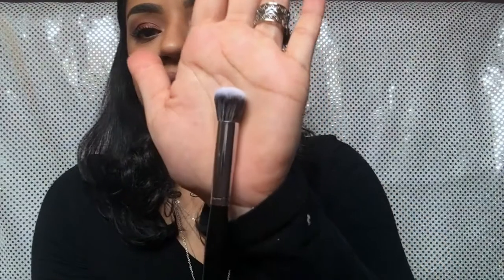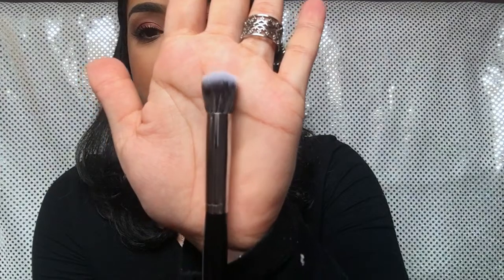And then the last one I have here is the E45 brush, and this is what this one looks like, also from the Elite collection. So I initially wanted this one to contour my nose. Then when I received it, I felt like it was too big to contour, but I haven't tried it out, so I think it still might work. But then after I was looking at it and thinking, I was like, wait a minute, this could be an amazing brush to draw my contour lines when I want to use a cream product.